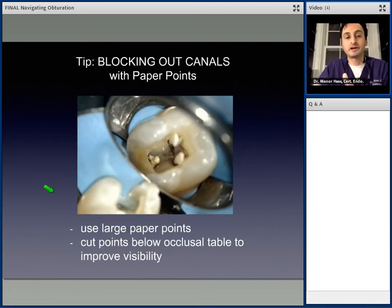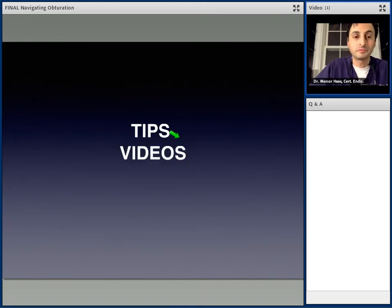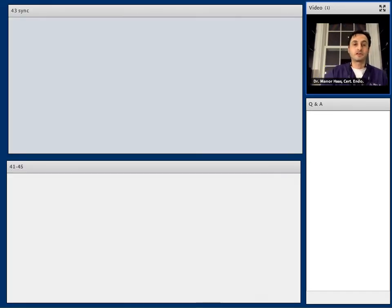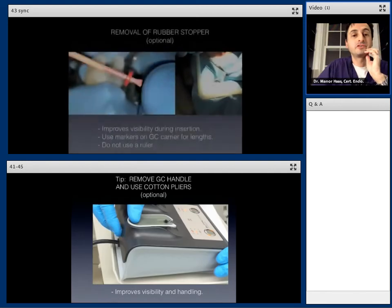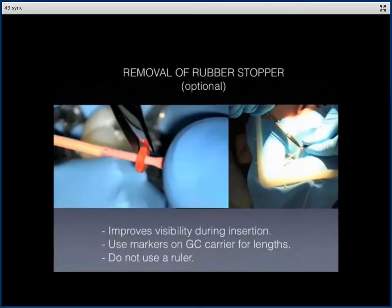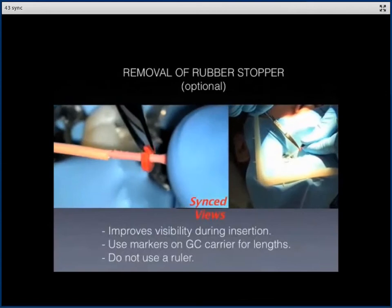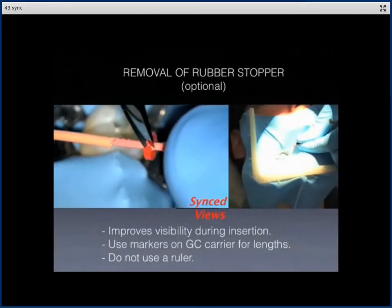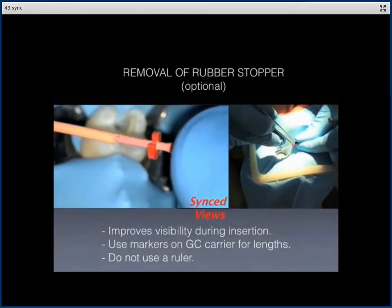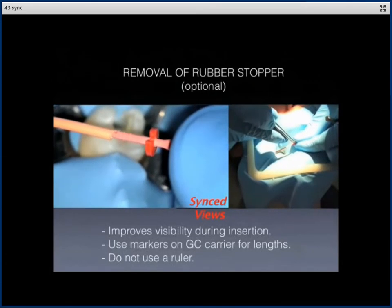And then to block out other canals, I mentioned earlier, you can place these paper points in the other canal. So if we're obturating this canal over here, I'll use paper points that I cut off at the orifice or at the occlusal table. And it'll bring me to these videos over here, which is exactly what I talked about. So here in the top, you'll see me removing the rubber stopper. Again, this is optional. You don't have to do it. I just find this a lot easier. There's one more visual obstruction in the way. So you can remove that.